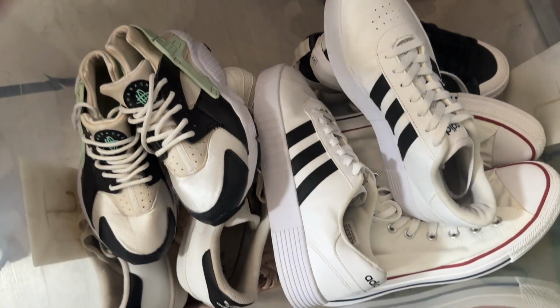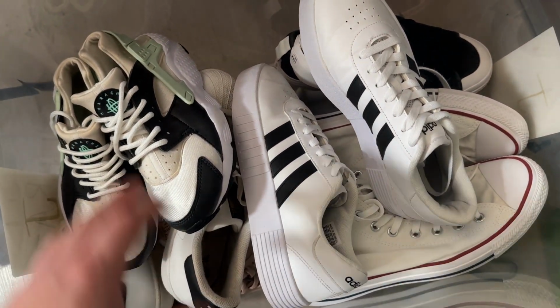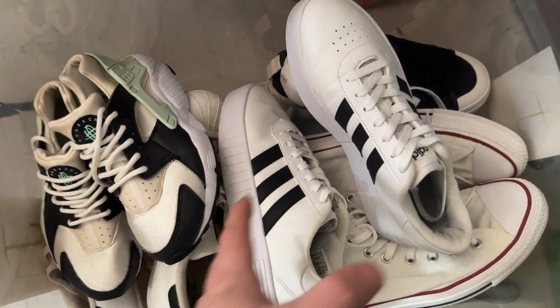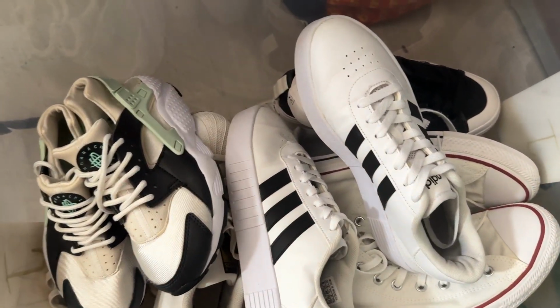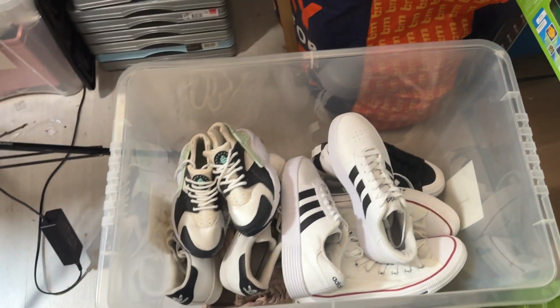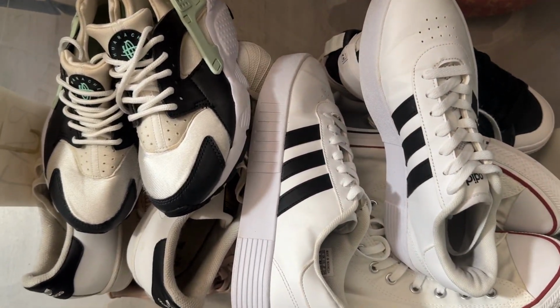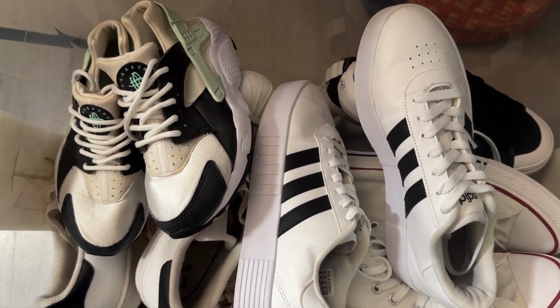Like I said, we've got one box processed so far, so photos have been taken. We're just going to do the listings as we speak. We've got about just under £280 worth of trainers being listed in this box. Not bad considering we've probably got at least, what, 250 more pairs of trainers to go.